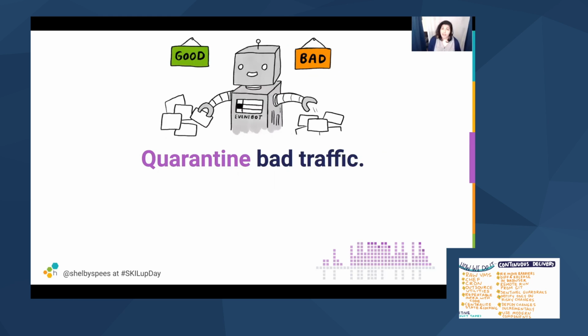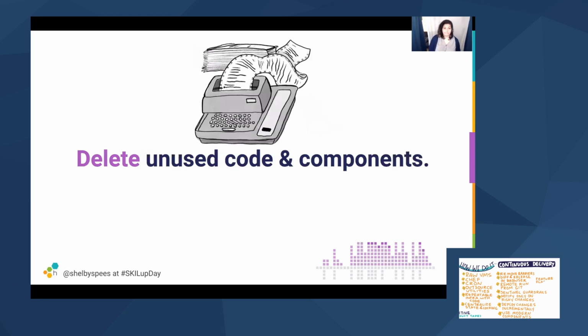If we have a misbehaving user, we can then quarantine that traffic to a subset of our infrastructure. So then we can observe how their behavior affects our systems with CPU profiling or memory profiling, while also preventing them from affecting our other users.